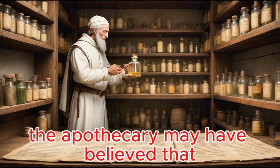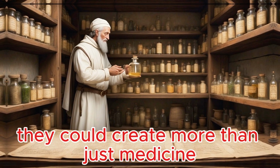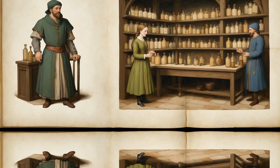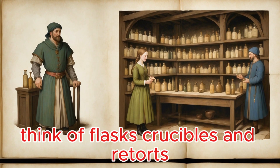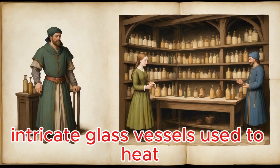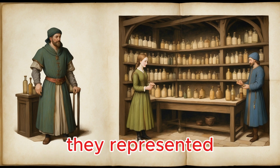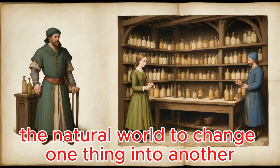The apothecary may have believed that by mixing the right ingredients in the right way, they could create more than just medicine. They could unlock the secrets of the universe itself. The tools used by apothecaries who dabbled in alchemy were often a bit more advanced than the simple mortar and pestle. Think of flasks, crucibles, and retorts. Intricate glass vessels used to heat, cool, and distill chemicals. These tools were both functional and symbolic. They represented the apothecary's ability to manipulate the natural world to change one thing into another.